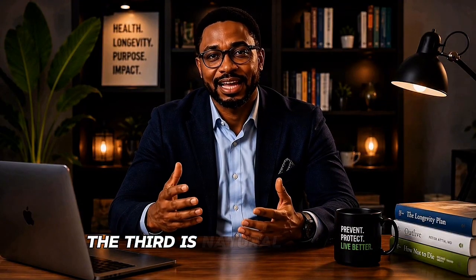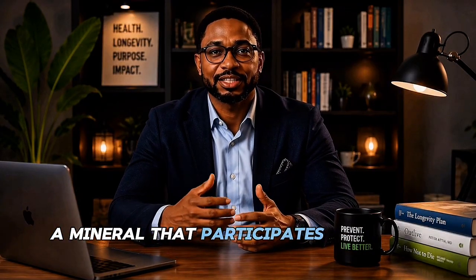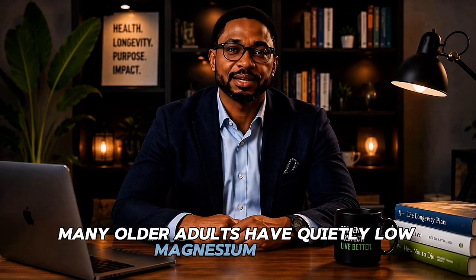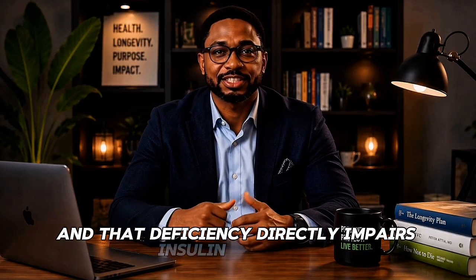The third is natural magnesium. This surprises a lot of people. Coffee contains a meaningful amount of magnesium, a mineral that participates in over 300 metabolic reactions in the body, including the process by which muscle cells absorb glucose from the bloodstream. Many older adults have quietly low magnesium levels without realizing it, and that deficiency directly impairs insulin function.